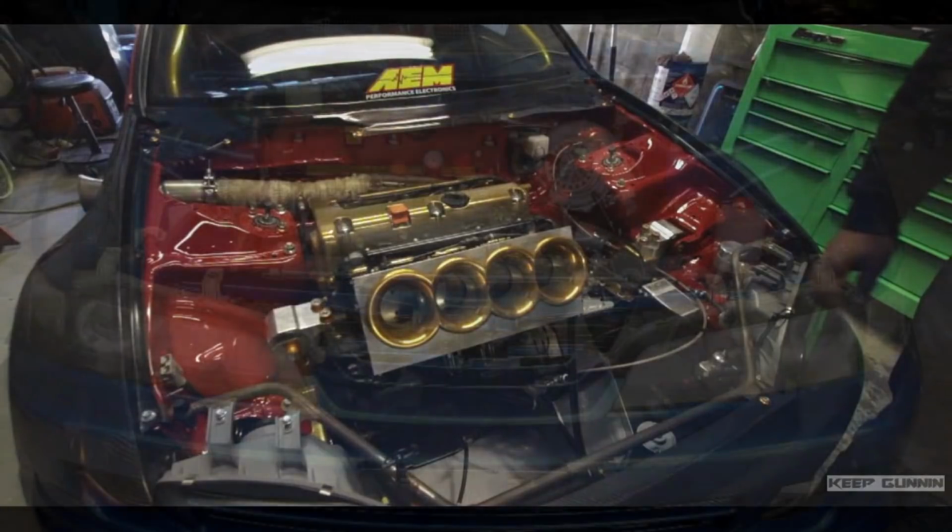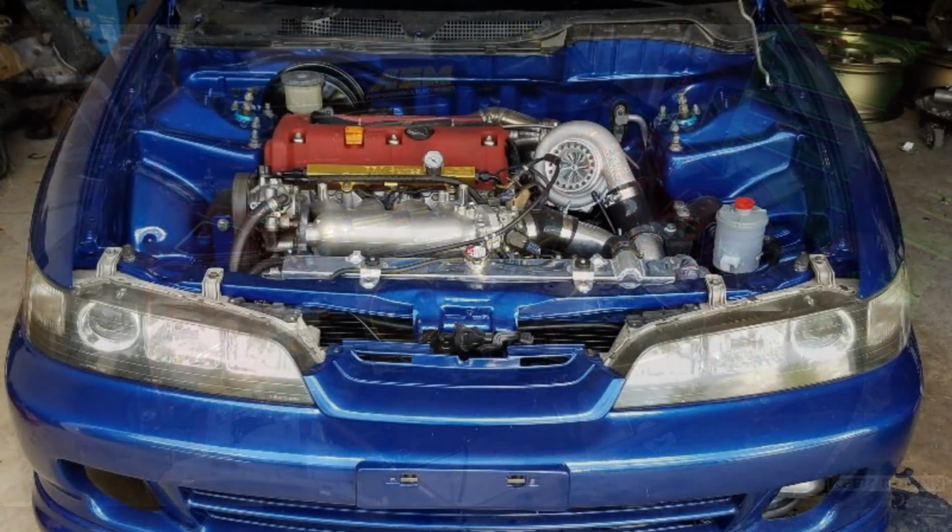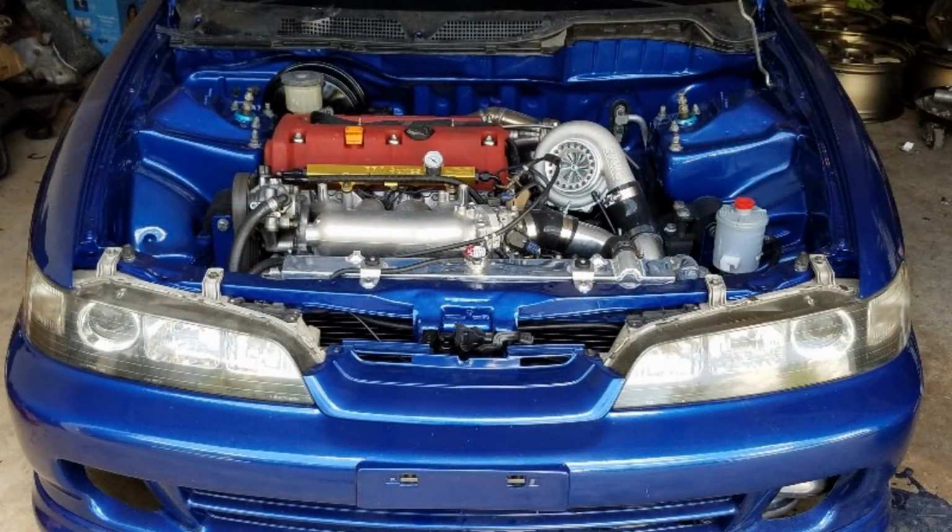The B series, on the other hand, I think lasted only about 13 years. And sure, it was great for its time. Sure, it'll go down in history as one of the best Honda engines of all time. But still, I don't think the B series is as great as the K series.